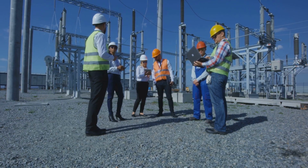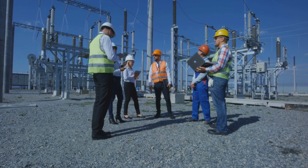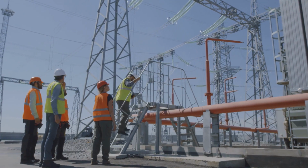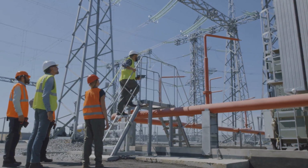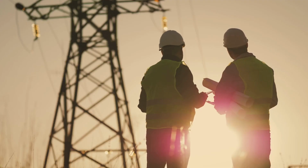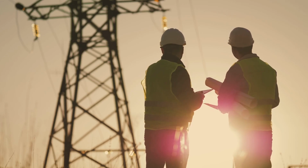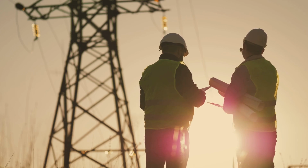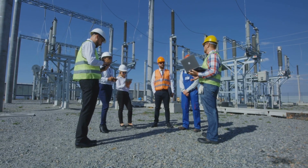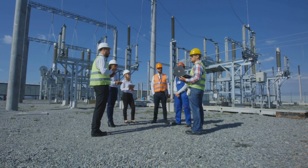In India, the Central Electricity Regulatory Commission, or CERC, sets targets for transmission capacity addition and links utility returns to the achievement of these targets. In Australia, the Australian Energy Regulator, or AER, assesses the efficiency of capacity addition through regulatory investment tests. And in the United States, FERC Order 1000 encourages regional transmission planning and cost allocation.